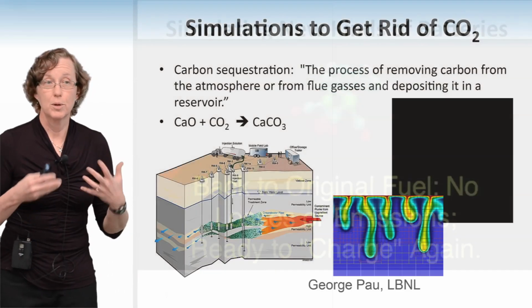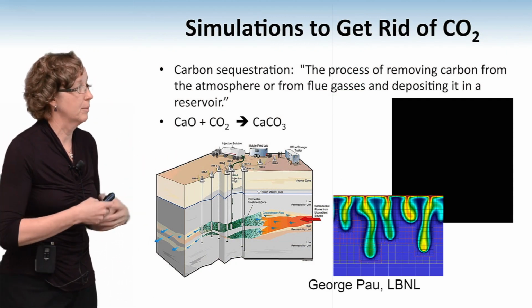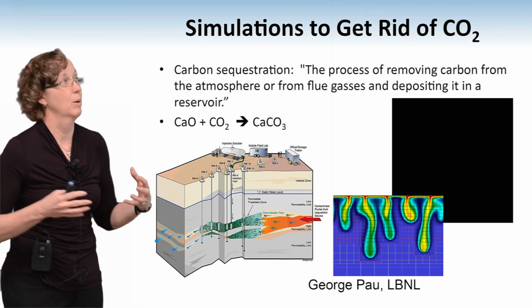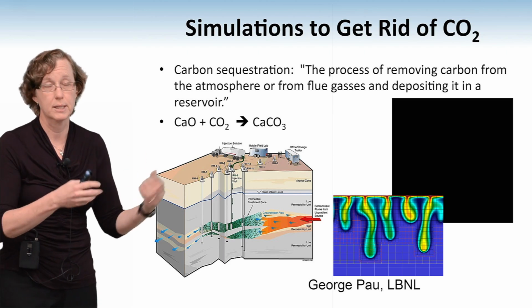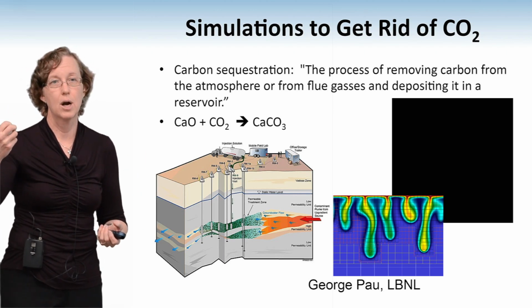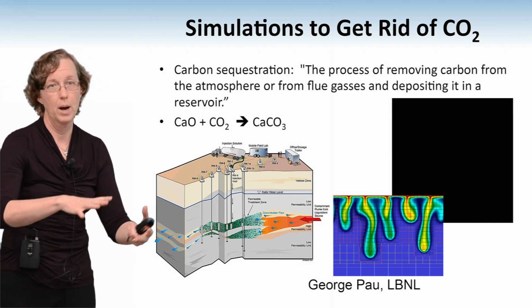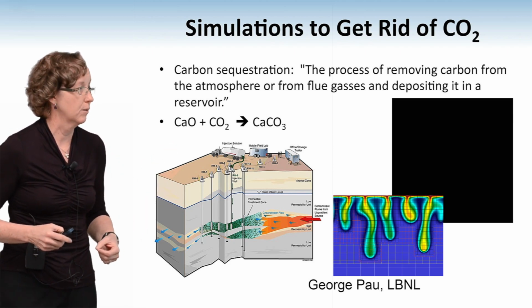In some cases, though, we're still going to be burning coal. We're going to be doing things that produce carbon. And so the last application here in this area is looking at how we can actually get rid of the CO2 that we produce. This is a process called carbon capture and sequestration, or in this case, sequestration. And it's looking at how you can capture the carbon produced, for example, out of a coal burning factory and then pump it underground and store it there so that it doesn't impact the rest of the environment.